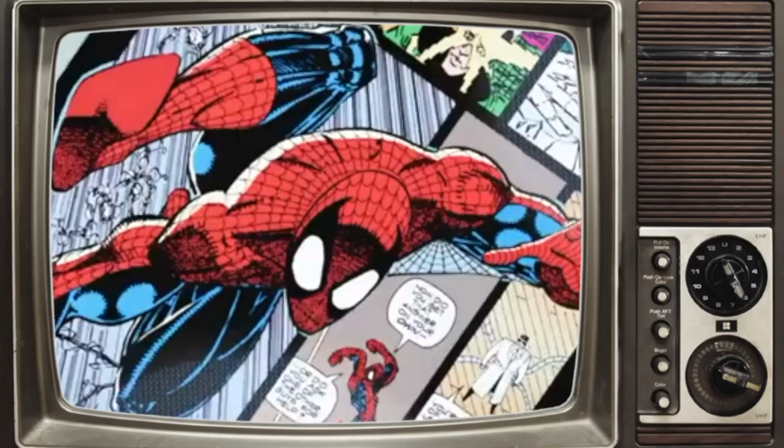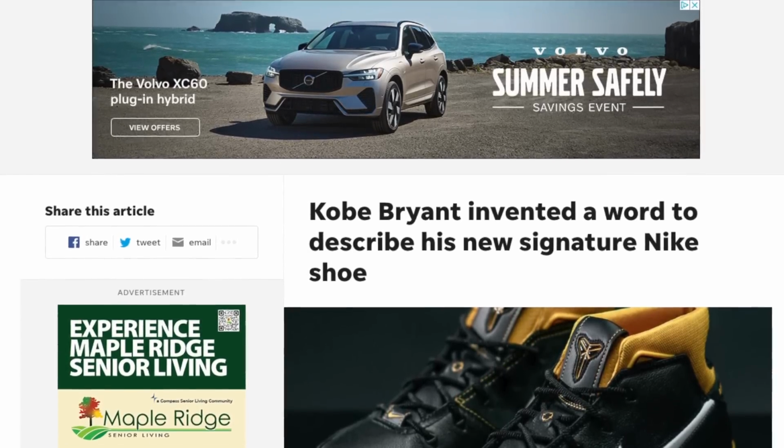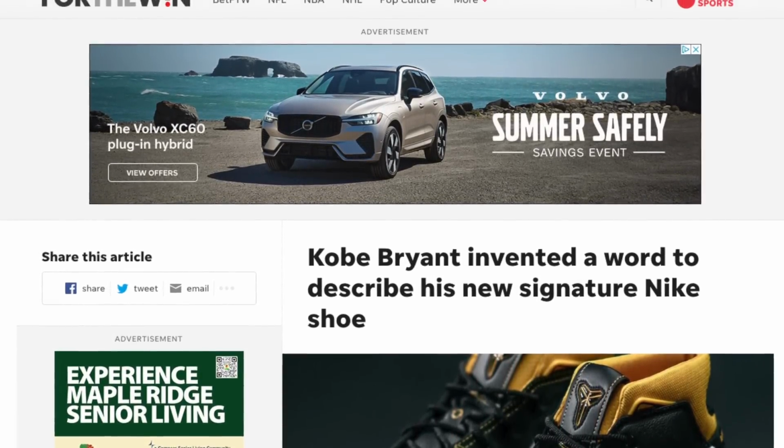So colorways is just the first problem. The second problem is the whole Protro aspect. A lot of people seem to be confused about what a Protro is. I have explained it many times in many of the Protro videos, but all right, let's do this one last time. Kobe coined the phrase when he was approached by Nike to start reissuing or retroing his product.